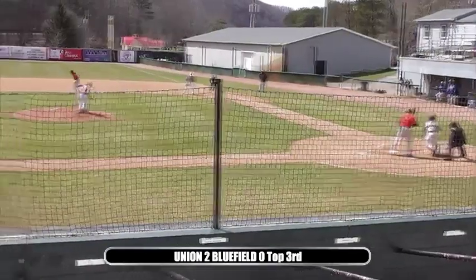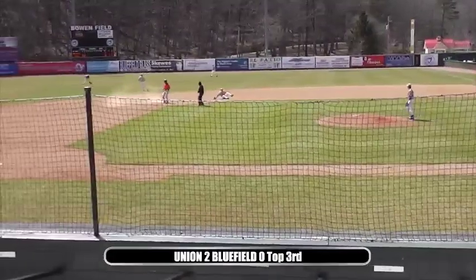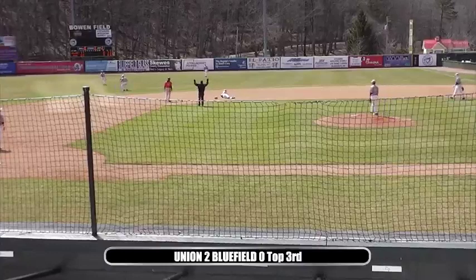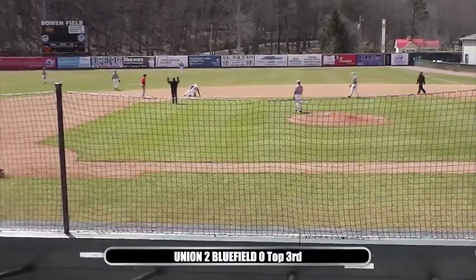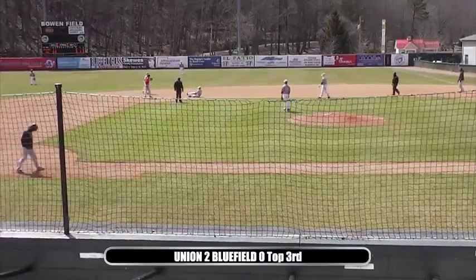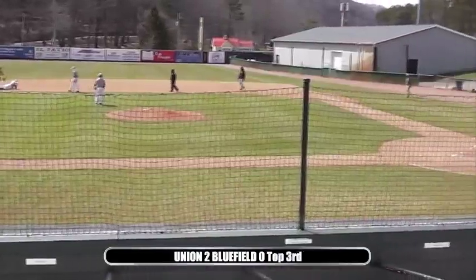Runner at first, he goes. The pitch is low. Cardona throws to second, and it was a timely throw, but Marcus Espinal taken off of the second base bag after it was a bit far to the right. And the shortstop seems to be shaken up as he took quite a bit of a tumble there after making the catch.